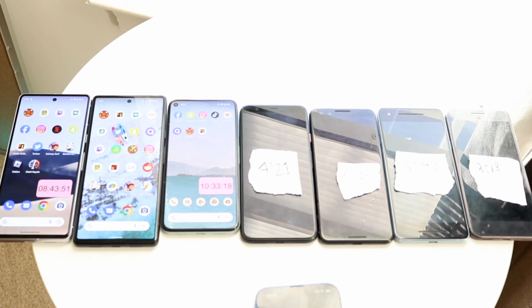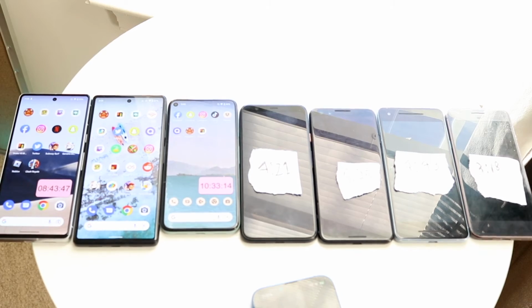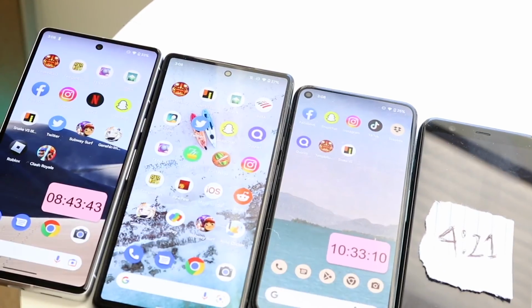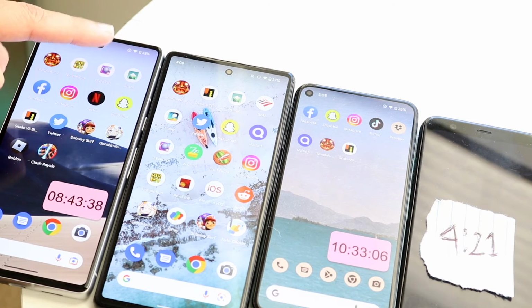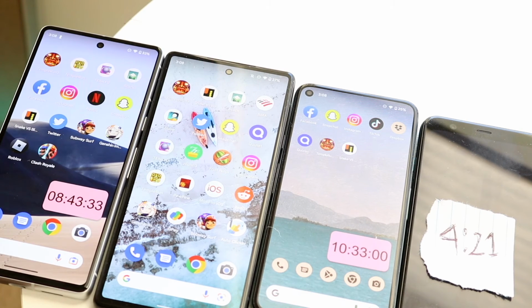All right, everyone, we are now at the 6 hour and 10 minute mark. A very long comparison this has been, and we are stuck with these three phones back down here. So I'll probably just leave it like this for the rest of the time. Our Pixel 7 is at 33%, our Pixel 6 is at 27%, and our Pixel 5 is at 25%.